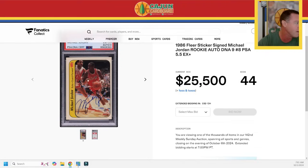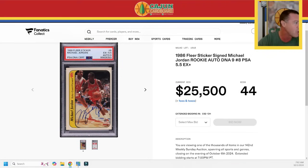If you can look at the card, there's the great Otis Birdsong in the background. The card got a 5.5. It's off center left to right. It's got some print dots up there, but if you're buying the card, you're not buying it for the card grade. You're buying it for this beautiful blue auto. It got a PSA 9.